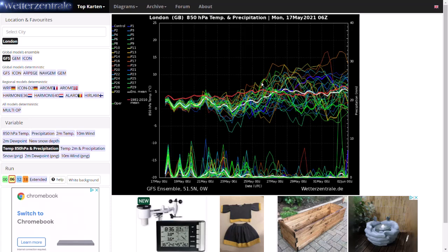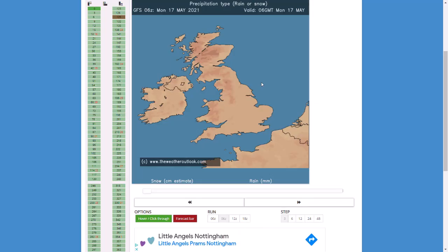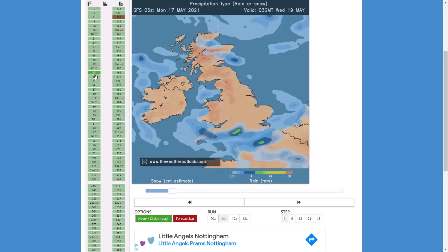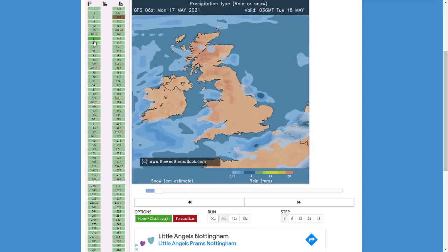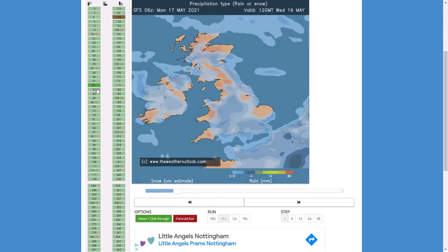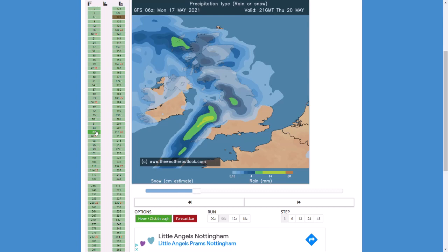If we just briefly have a look at the GFS precipitation, just to show you what we're looking at for this deluge coming through the weekend. You see a lot of thundery showers around the next few days. We'll have a look at that in a minute. But as we head to the weekend, you can see that deluge moving in.